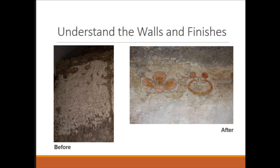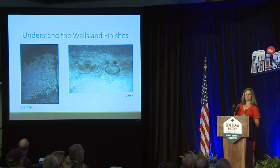But when they opened up these side rooms and the Daughters of the Republic, their exhibit team, was walking through, one of them looked up and noticed that there was a triangle painted on the wall. And very quickly, they managed to raise quite a bit of money and brought in Restoration Associates to start doing the additional investigation in the sacristy.